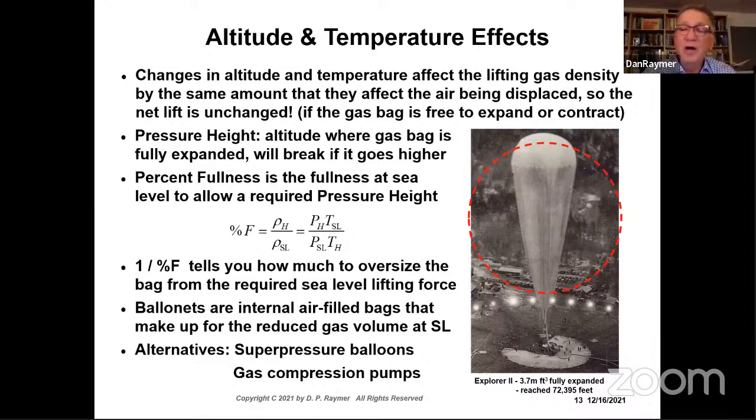Basically, as you go up, the lifting gas expands and pushes the air out of the ballonets. When you go back down, you have to get air back into the ballonets, and that can be a problem. There are alternatives. You can have super pressure balloons. You can have a balloon or gas bags in a dirigible that are designed to go to a higher pressure. In other words, they don't pop when you go up too high. So you can do that, and that's certainly something that people consider. And that way you don't have to oversize the balloon so much at low altitudes.